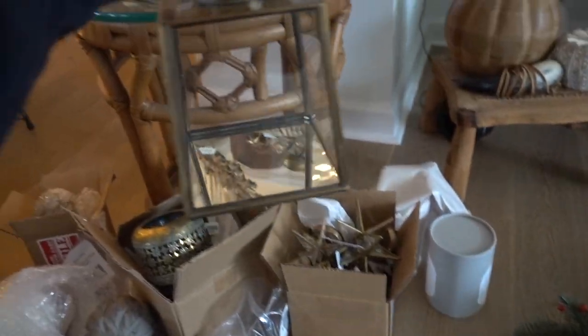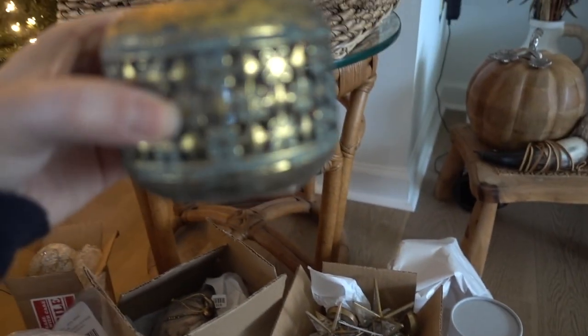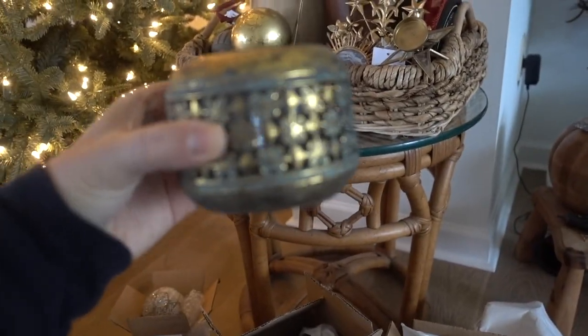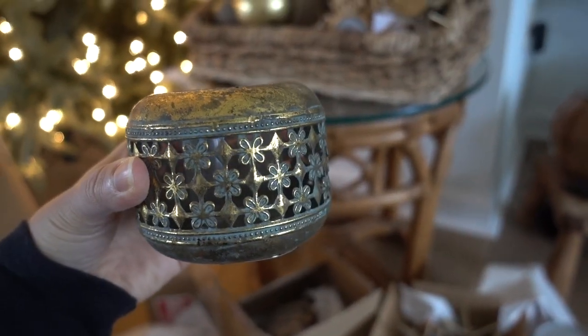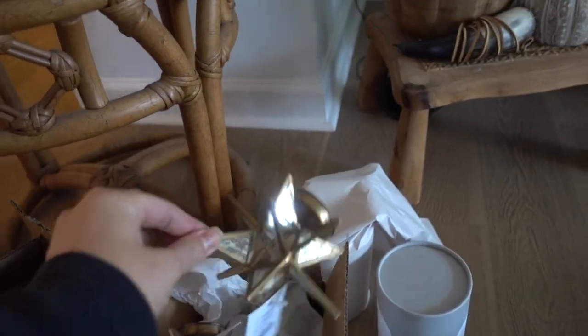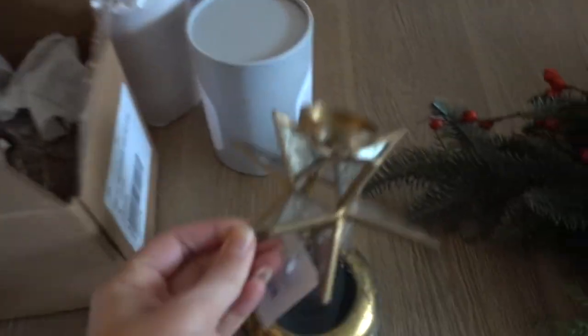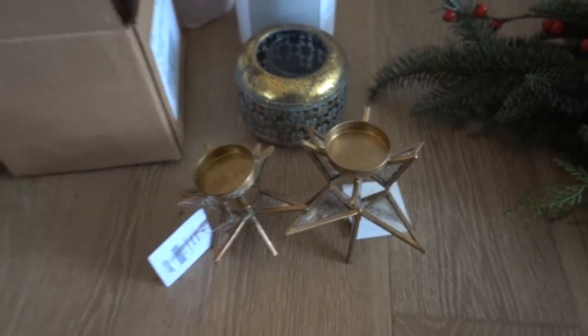We'll just start here. So I have a mini lantern for the other side. I almost dropped it. I figured this would reflect. Oh gosh, you can see I still have fall decorations out. I think this will reflect really pretty. I have a couple of these in different sizes and I picked up three more, so there's this size, and then a mini. Super cute.